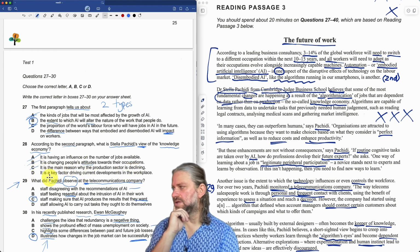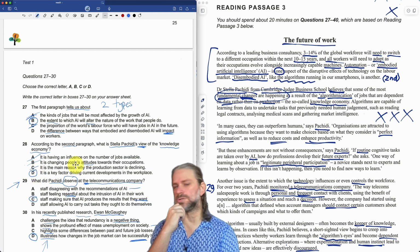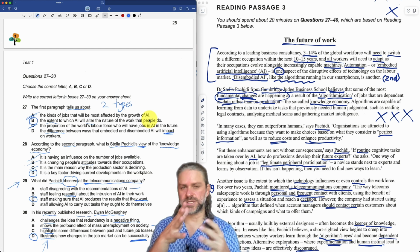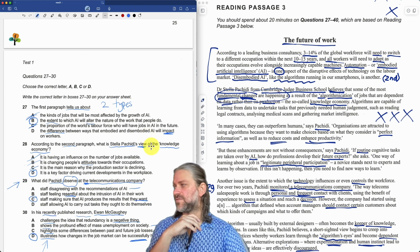No, no mention. It's a key factor driving current developments in the workplace. Current developments, current changes, key factor, fundamental. Okay, that was relatively easy if I just got to D earlier. So key factor, fundamental, driving current developments, making the changes that are happening. Okay, finally we got through that first bit.